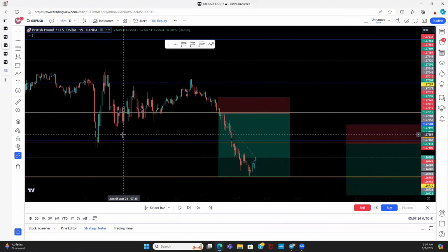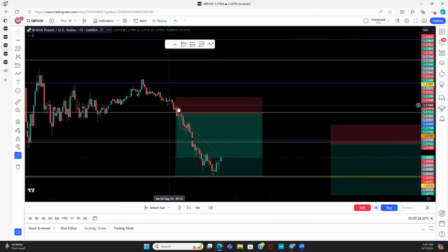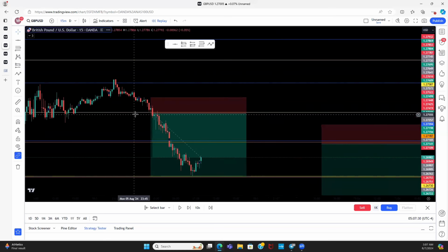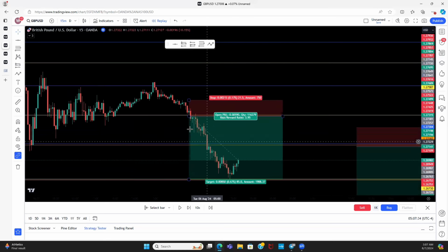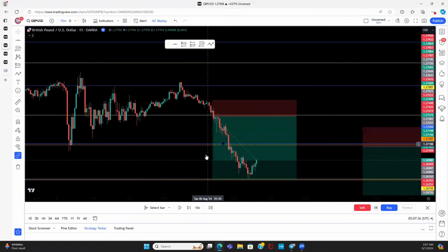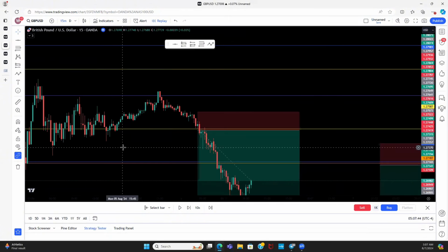Now again, notice how price reacts to these levels. There's a reason why we have these levels marked off. There's a reason why we enter off these levels, and there's a reason why we exit off these levels. It's very, very simple. And again, you want to enter sells off resistance, you want to enter buys off support, and it's that simple, y'all.